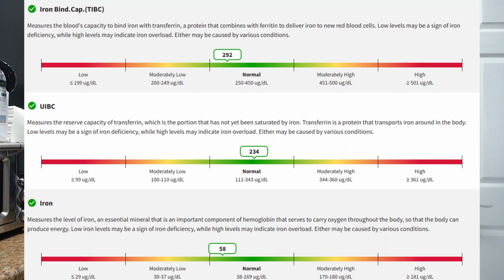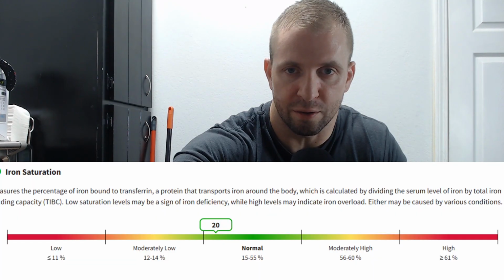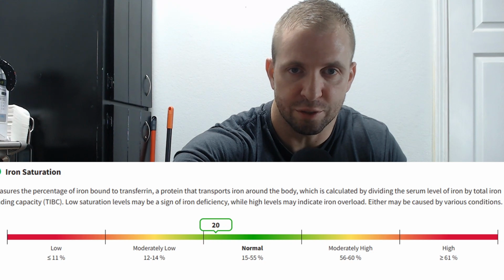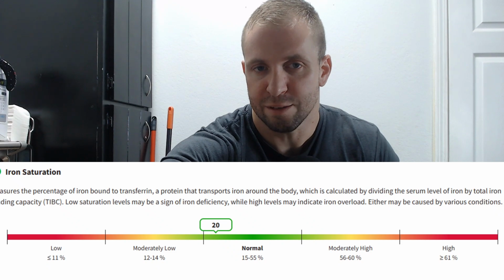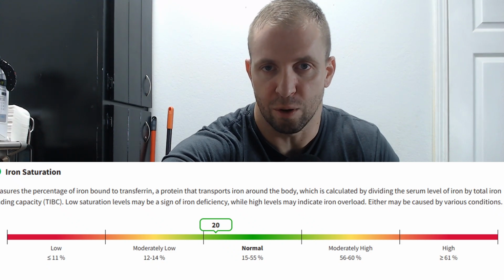Iron levels, the iron binding capacity was pretty good, but I always run fairly low on the iron scale. So the normal range goes up to 169, which I'm at 58. So that's really not that high at all. Same with iron saturation being at 20% when it goes up to 55 for the normal range. That's pretty much always been the case for me. I don't take iron. I've taken it in the past and it just didn't seem to do a whole lot. So maybe I didn't take enough.